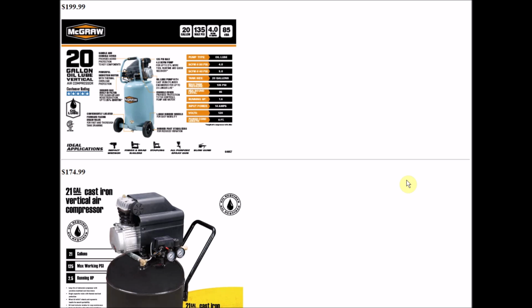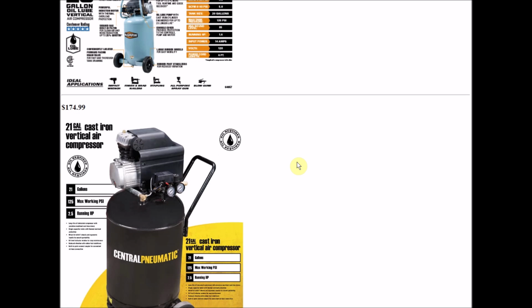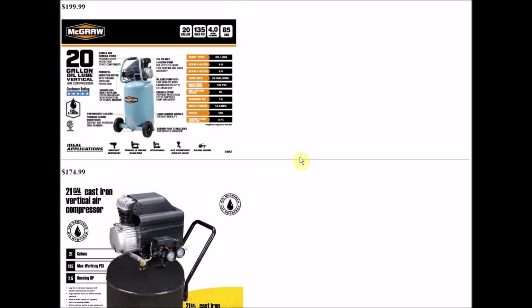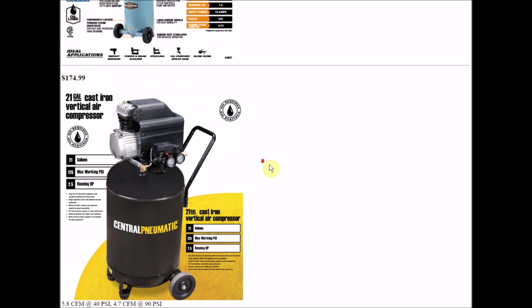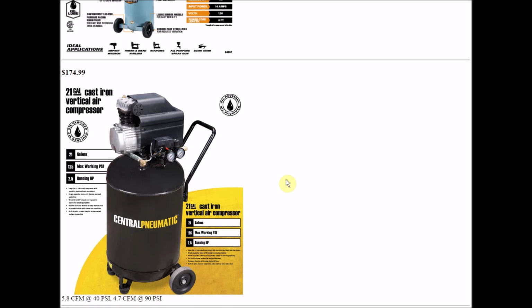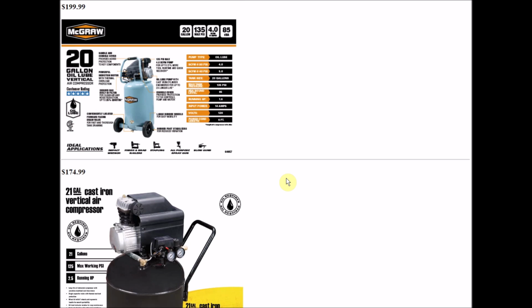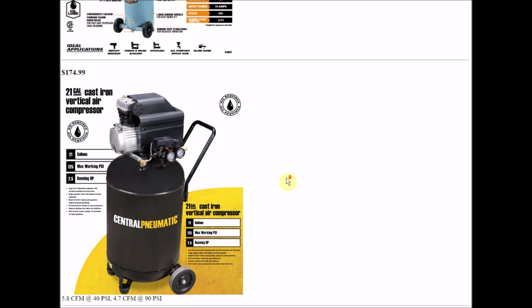So I don't know how they would have upgraded the new Mcgraw to make it a better option other than you have a new brand name out with a new item. I think you're better off, especially until we see coupons on what the coupon price is going to be for this thing, at getting your 21-gallon, a gallon bigger, oil, same as the other one, oil lube air compressor, the Central Pneumatic. I just think it's a better deal. You have the higher CFM on it. The max PSI is only 10 difference. Maybe I'm missing something, but I just feel like in practically every way the Central Pneumatic air compressor is a better tool, and it's cheaper.